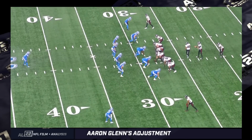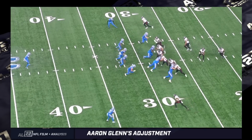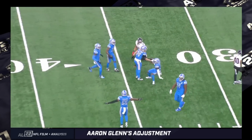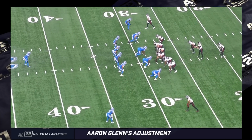Second play, 21 personnel, and you've got this stack 4-4 look. Campbell, Barnes, Anzalone, Branch. So that's the second number 4 in the 4-4. And then these guys are your front 4. Now, this is the 3-4 personnel grouping, though, with Campbell being a hybrid outside linebacker, inside linebacker, along with Anzalone and Barnes. It's a brilliant play, by the way, from Jerry Jacobs.